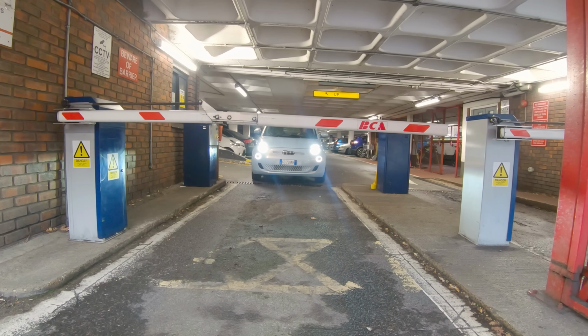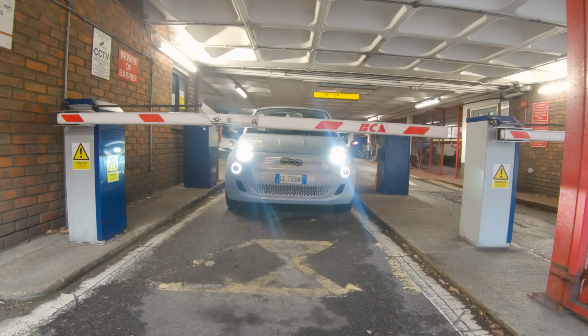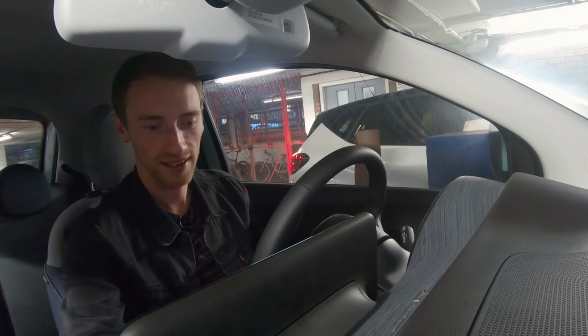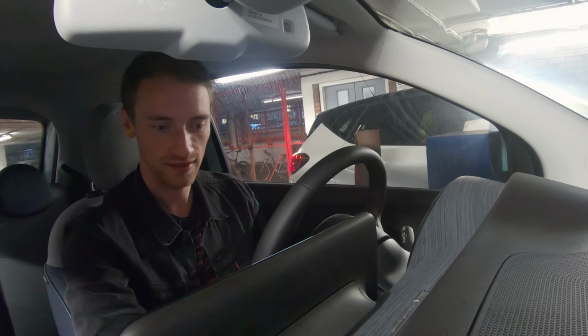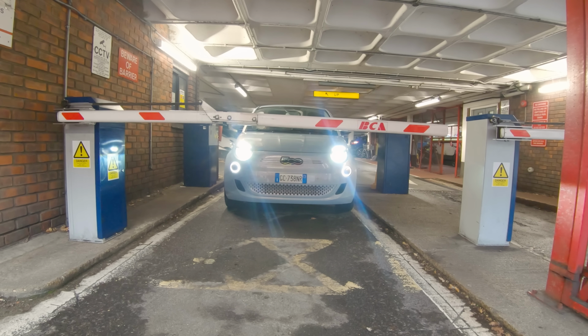But here is the first problem with an Italian car in London. We'll have to reach across to let myself out of this car park in a hilarious manner. Bear with me.